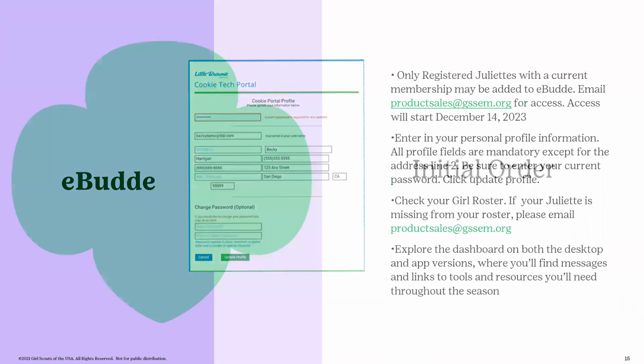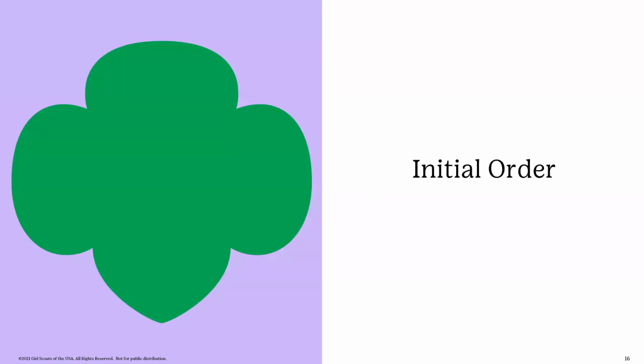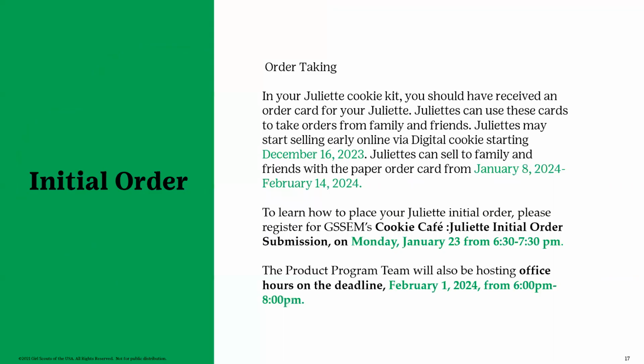And then once you have logged in there, you can go ahead and explore the dashboard. But again, please remember that eBuddy is meant for troops, so the sales report tab is not applicable. And if you do have any questions about eBuddy, you can email productsales@gssem.org.